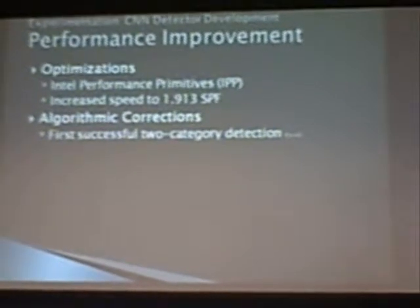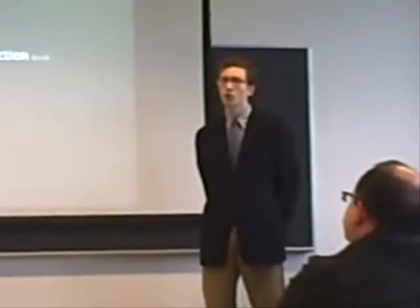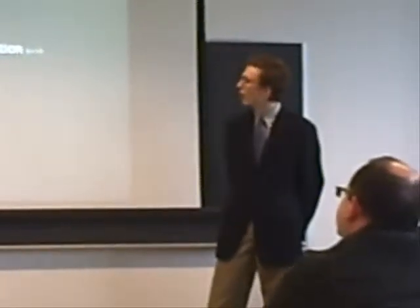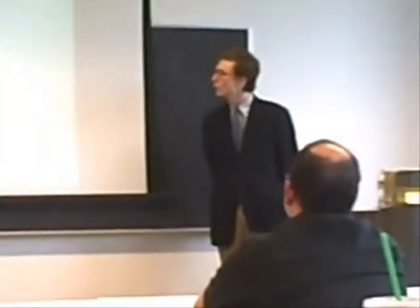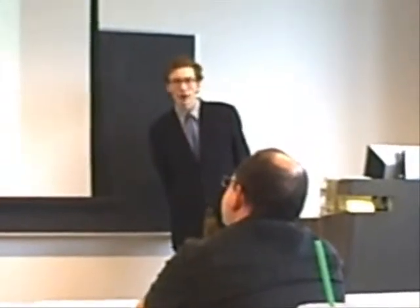By using those, I was able to increase speed by close to an order of magnitude, to 1.9 seconds per frame. With a variety of algorithmic corrections that I discovered, I performed my first successful two-category detection, identifying areas of the image as either faces or non-faces with no overlap removal performed. You can see that in this image here. The system has successfully found several of the faces. It's missed quite a few of them, and there is a large number of overlapping false detections.